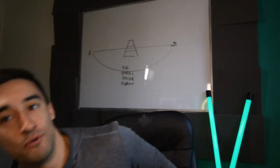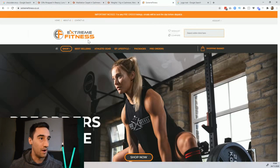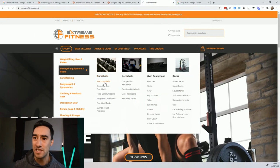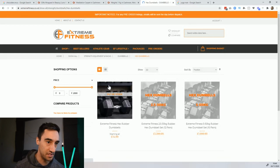Let's look at another example. This here is one of my dumbbells. It is a 22.5 kilogram Hex dumbbell, and I bought mine from a company called Extreme Fitness. We have a look here. This is their website. This is not the cheapest by any stretch of the imagination, but it's also not the most expensive. I don't even know how much I paid for these. Over the past couple of weeks and months, I've spent hundreds of pounds with these guys.